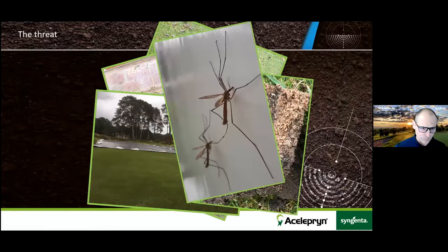We have two species of crane fly in the UK that challenge and give us problems on a turf. We have the European crane fly and the marsh crane fly. They have two separate life cycles. The European crane fly has a 12-month life cycle that will hatch around October, and it will spend around 48, 49 weeks of the year in the soil as a leather jacket feeding. It's a feeding machine. That's what it does year round.